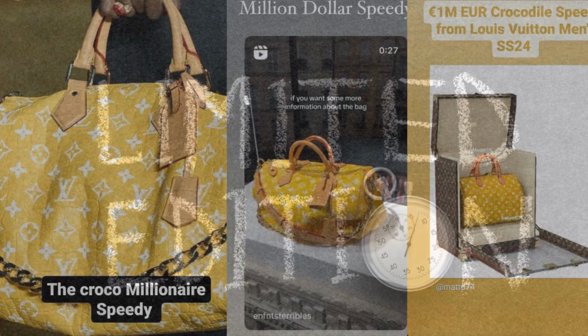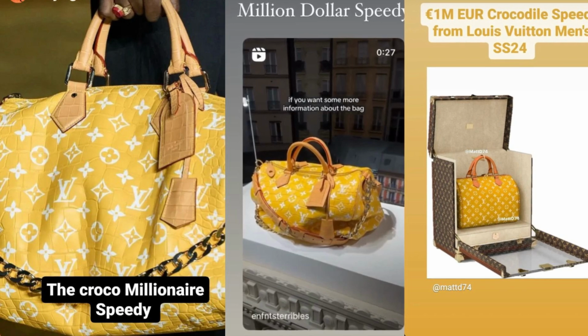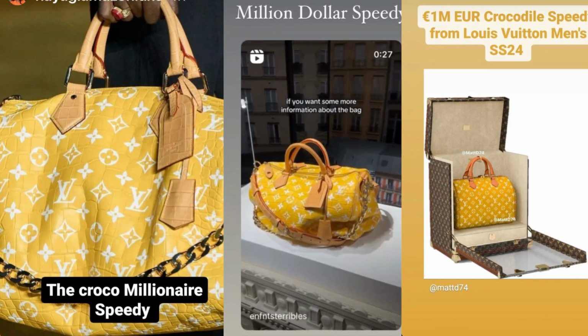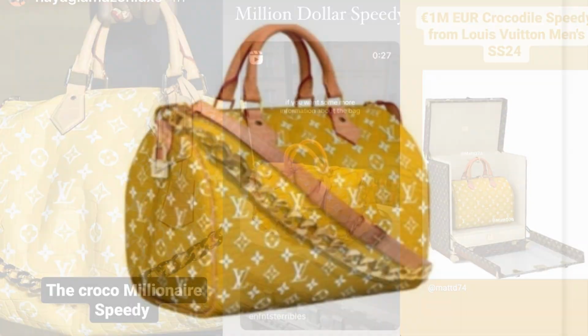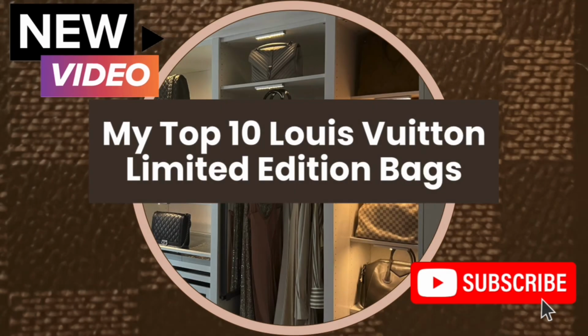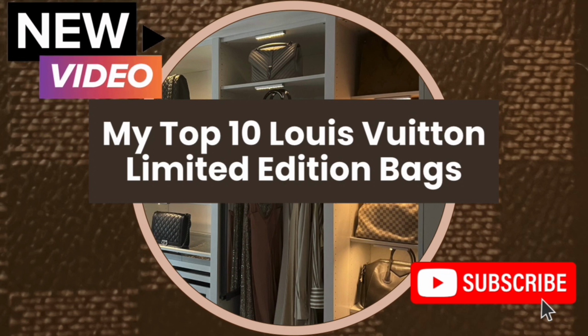LV just released the Millionaire Speedy bag. Who would have ever thought that any Speedy would cost $1 million? But then again, this is not a typical Speedy, okay? It's crocodile.